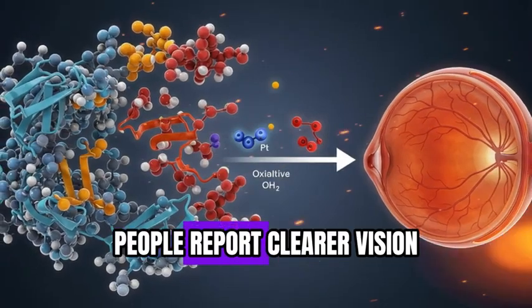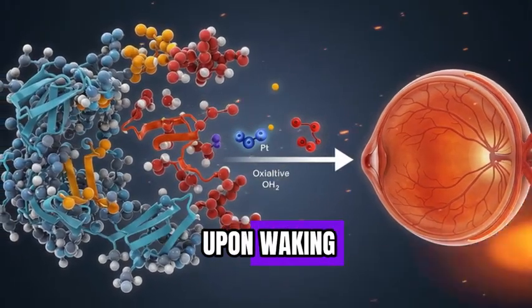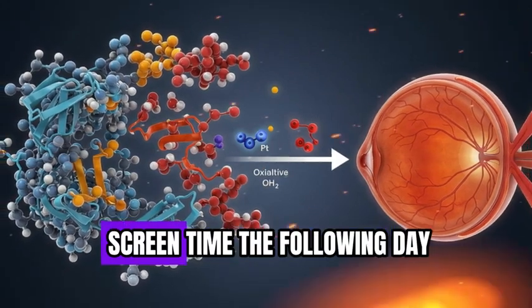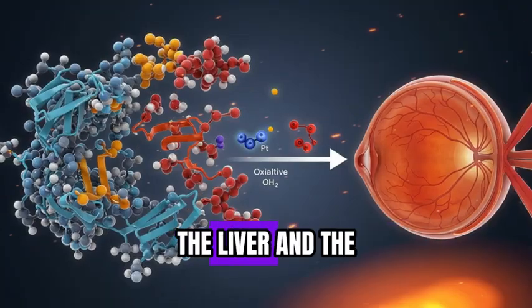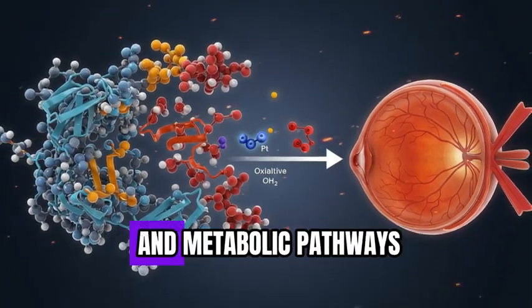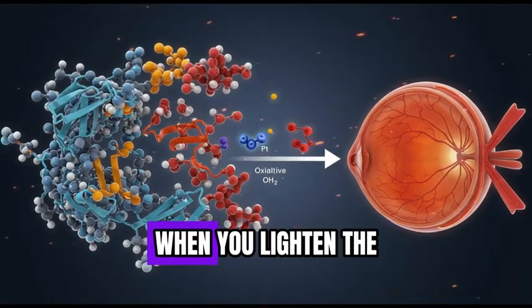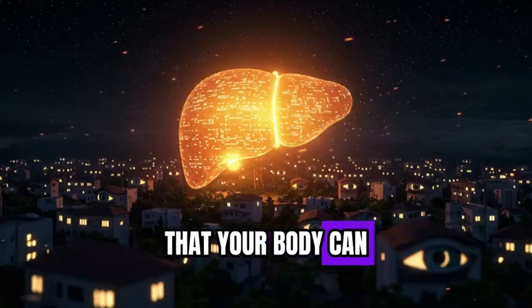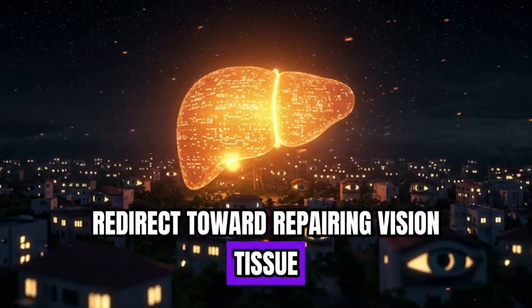Over time, people report clearer vision upon waking, less puffiness around the eyes, and improved tolerance to screen time the following day. The liver and the eyes are intimately connected through shared blood vessels and metabolic pathways. When you lighten the liver's load, you are freeing resources that your body can redirect toward repairing vision tissue.